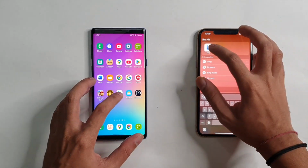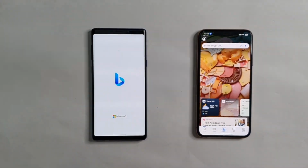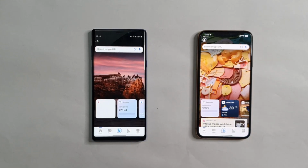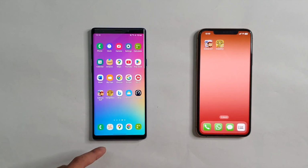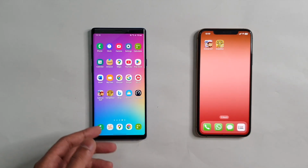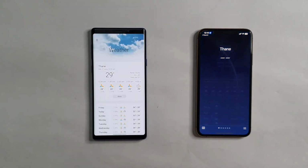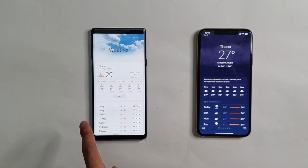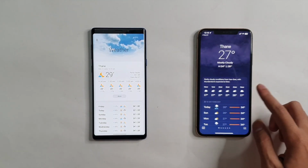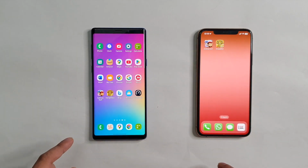Now let's move on to Bing. That was again faster on the 11 Pro Max. As you can see, some weird things are happening. Now let's move on to weather. As you can see, there was slight lag on Note 9, but then also it loaded up slightly faster as compared to 11 Pro Max. Let's get out of that.